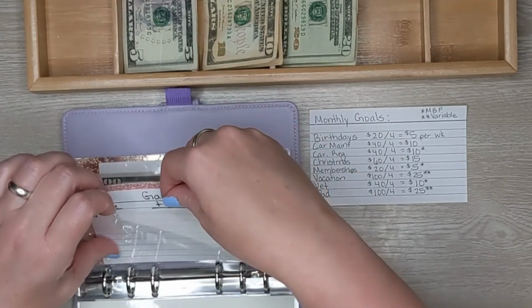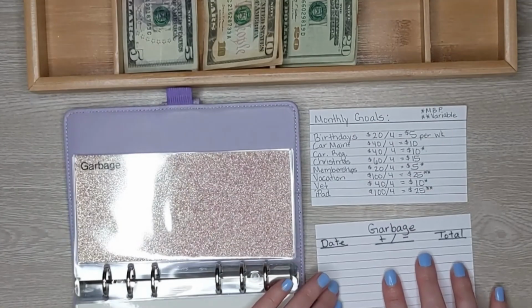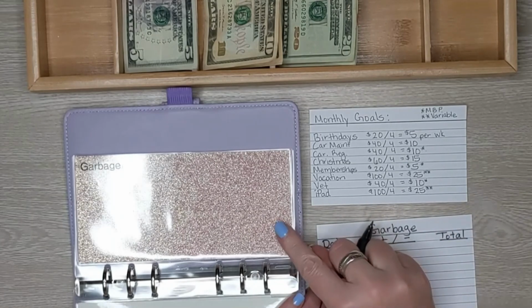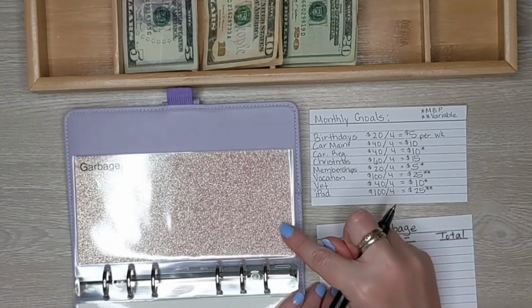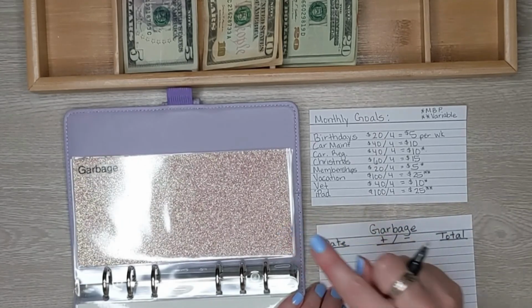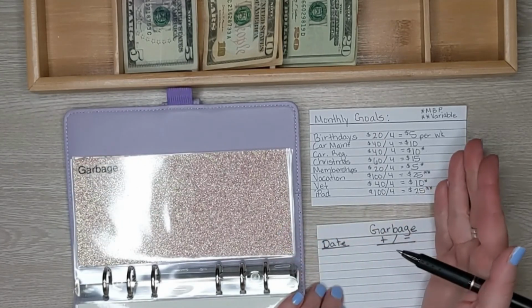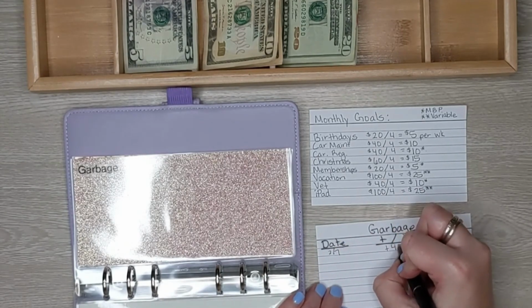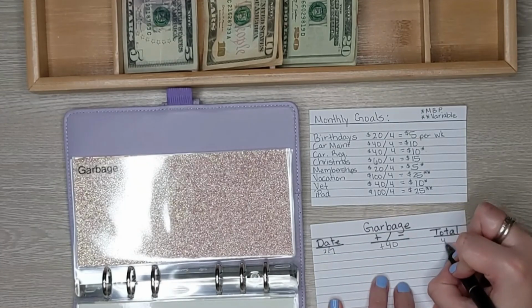Garbage. We need to put $40 in here. This isn't a sinking fund. This is actually a bill that gets paid every 3 months. So I guess it is a sinking fund, but it's because we have a bill that's paid every 3 months, and so we save the money month to month so that it's not such a huge hit when that happens. So we're going to put 40 today, bringing our total to 40.